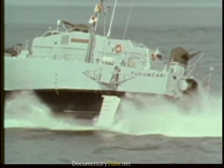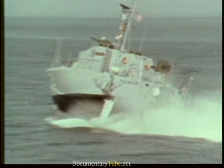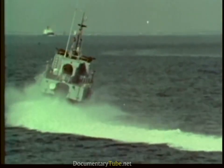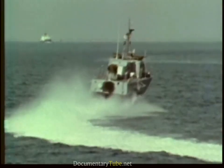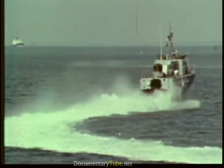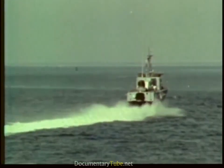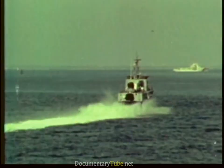However, water jets require more power than propellers and are efficient only up to about 40 knots. For higher speeds, specially designed propellers are used. Each thrust producer system has its advantages and disadvantages, and the choice requires careful analysis.